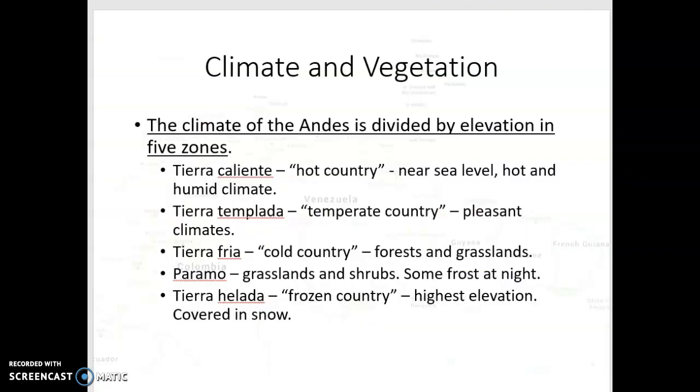Now, due to the height of the Andes Mountains, which can reach over 18,000 feet, there are several different climate zones based on how high up you are in elevation in the mountains. The first climate zone, called the Tierra Caliente, which means hot country, is found near sea level, and it has a very hot and humid climate, so that's your lowest climate zone. As you go higher in elevation, it gets a little cooler, and the next zone is called the Tierra Templada, which means temperate country.